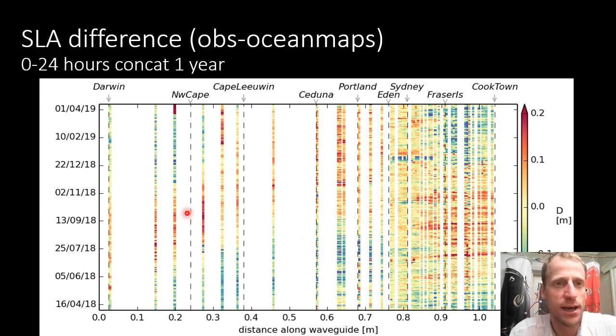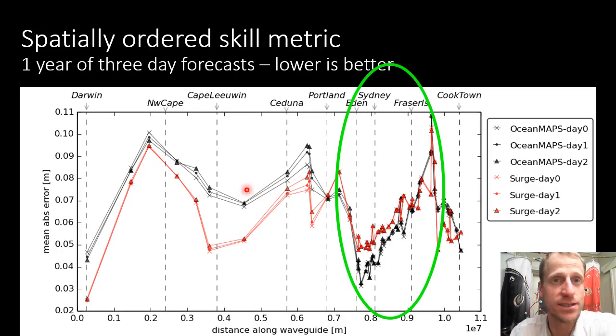We do the same process for observation. Here, unfortunately, I don't have a lot of tide gauges on the west part available for this study, but each of these stripes corresponds to a tide gauge. And here I've taken a difference between model B, OceanMaps, and processed observation, so these are adjusted sea level residuals. And again, we're seeing some sort of diagonal striping, perhaps indicative of poor or underrepresentation, or something going on with the representation of non-tidal signal which has this coastal pattern to it.